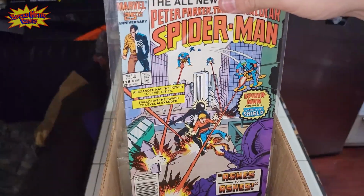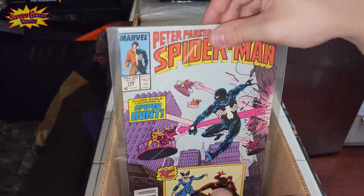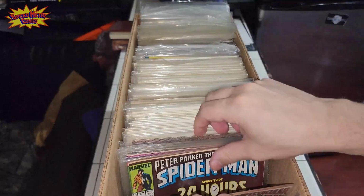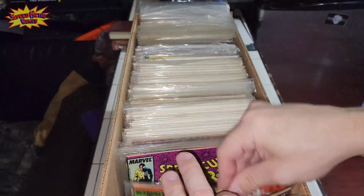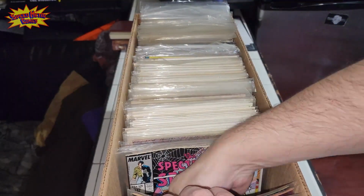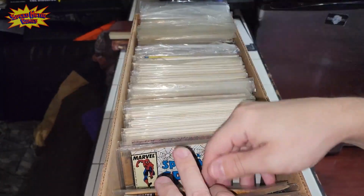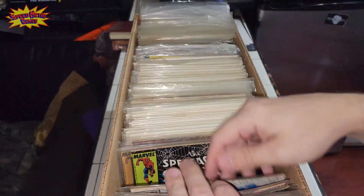Now we're into the Spectacular. I don't remember there being anything too big in this Spectacular run. Cool covers. First Tombstone cover.